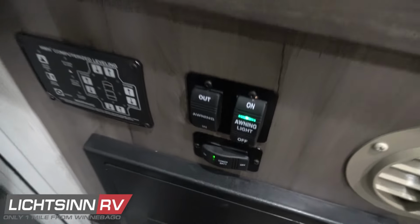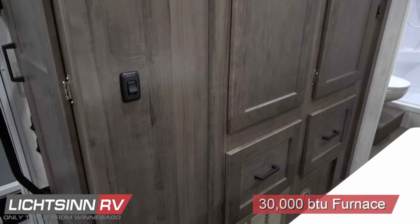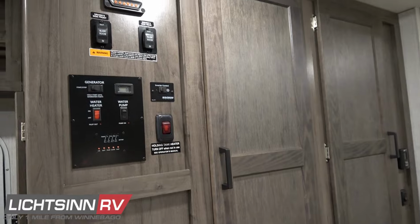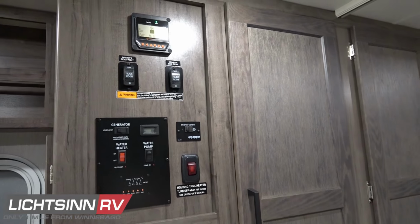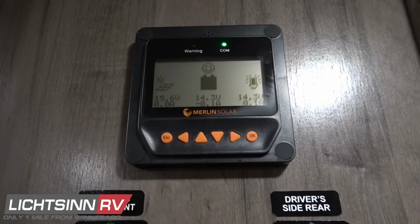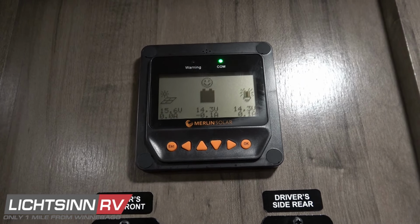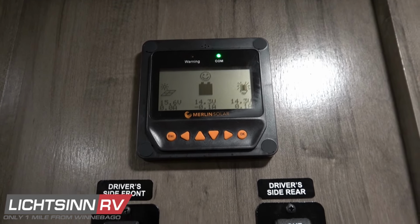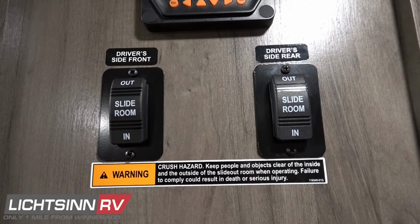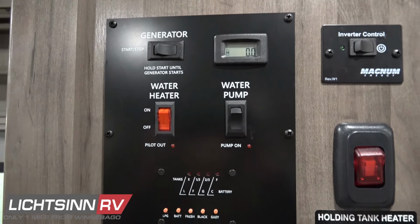You can see the ductwork for the 30,000 BTU low-profile ducted furnace. All of your gauges in one easy-to-access location, including controls for each of the slide-outs, controls for the inverter, which allows you to power select household appliances directly off of the dual Deep Cycle Group 24 RV batteries, which are then recharged by these upgraded Merlin solar panels. 240 watts total on the roof and expandable rooftop or through ground level portable panel expansions. It also includes the Merlin solar charge controller for higher absorption of UV to convert to powering those 12-volt batteries.